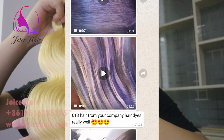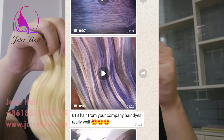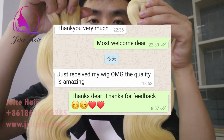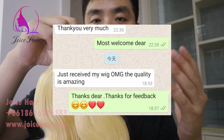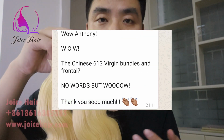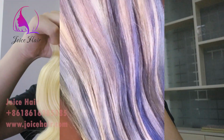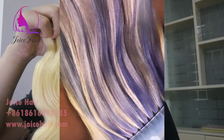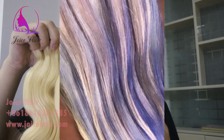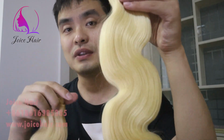This hair we're already selling very well in the market and getting very good feedback. People are coloring this hair, they are wearing this hair, and they give good feedback that this is the best blonde 613 they are getting ever. We didn't use any acid to process it, so this hair still has good cuticles and it can give you a very good long-lasting period.